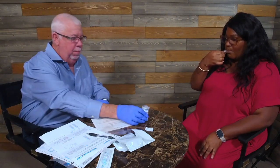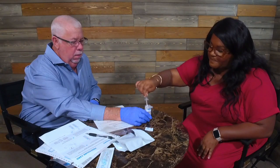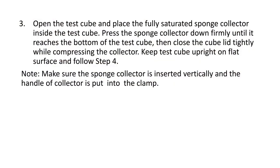Okay. Actually, you could just drop it right in there. Alrighty, and I'm just going to push it down so that we get the oral fluid coming out into the container. We'll go ahead and close it up. And it is going to take about 7 minutes to read this result. So I'm going to ask you to go have a seat in the waiting room, and after the 7 minutes, I'll come back, have you come back, and we'll go from there. Sounds good. A few moments later.